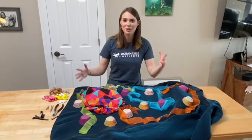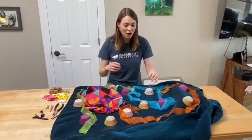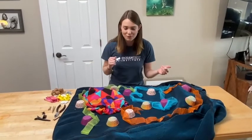You'll want to start by building your own coral reef, and you can be very creative with this. I used a piece of fabric, some ribbons, scarves, and even old cupcake holders. The important thing to think about when designing an activity like this is you don't want to be wasteful, so make sure that you can reuse everything that you put in your coral reef.